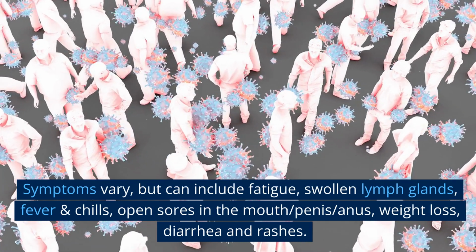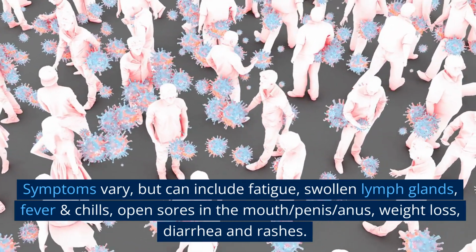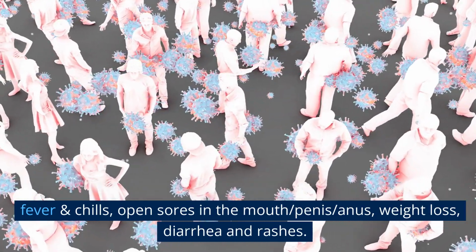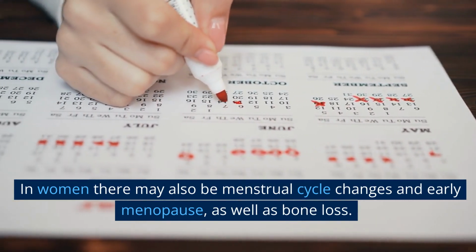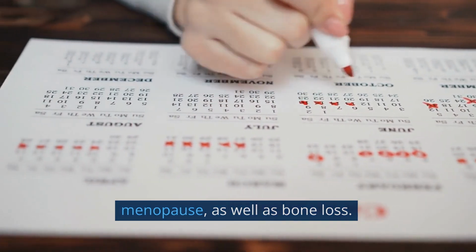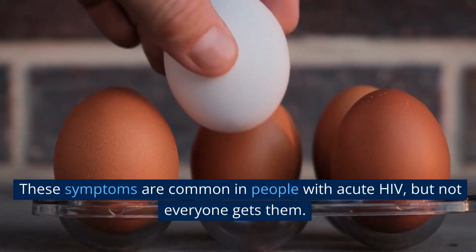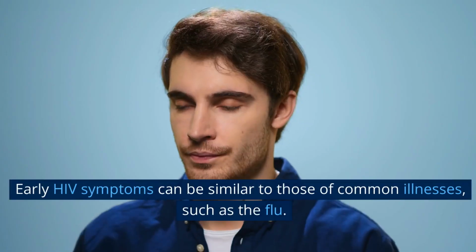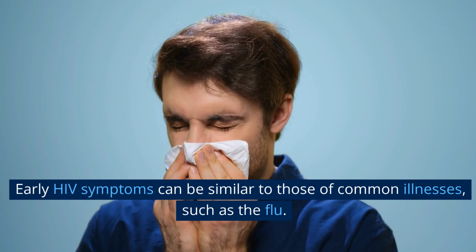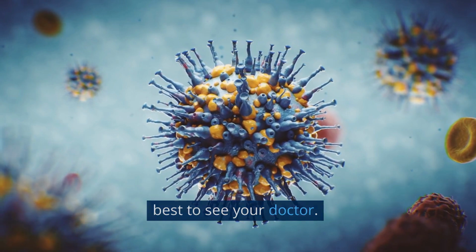Symptoms vary, but can include fatigue, swollen lymph glands, fever and chills, open sores in the mouth, penis, anus, weight loss, diarrhea and rashes. In women there may also be menstrual cycle changes and early menopause, as well as bone loss. Symptoms can differ with medication. These symptoms are common in people with acute HIV, but not everyone gets them. Early HIV symptoms can be similar to those of common illnesses, such as the flu. However, if you have a fever and other flu-like symptoms, it is best to see your doctor.